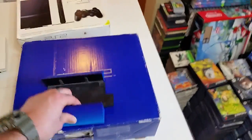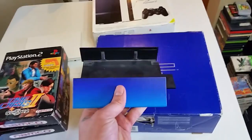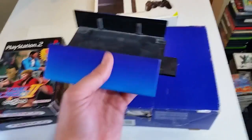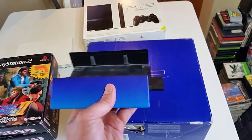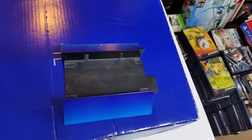This isn't really that great to show, but this is the original PS2 vertical stand. I never owned this, but I always wanted to because I always thought the colors were really cool. So it's kind of cool to have it now, even though I'll never use it, but it matches the box and everything. I love that color. I really wish I had that back in the day.